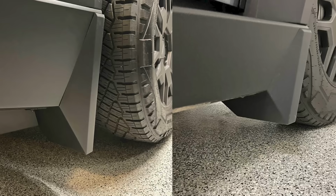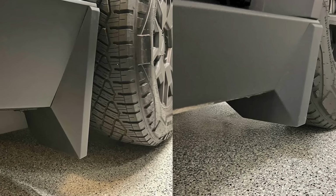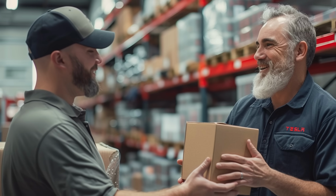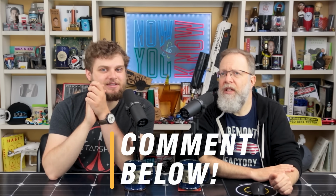Cybertruck mud flaps have been delivered, and they're slightly bigger than the existing mud flaps that you'd get delivered on your car. These cost $100. And, I mean, does this lower the ground clearance of the car? Are these from Tesla? Those are from Tesla. Those are the Tesla mud flaps. Do we need them? I don't know. Let us know in the comments. Aren't they flexible? So when you lower, they don't look it, do they? Oh, yeah. So comment down below if you have them, because maybe they're just more flexible than they look.